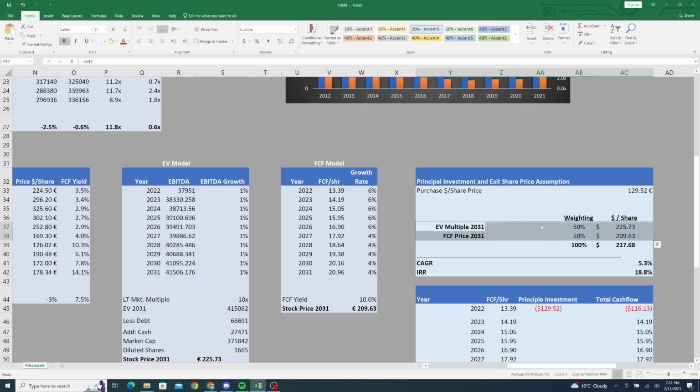So given our two forecasts, and I'm going to cut them down the middle because I'm not sure exactly which one is right. I do think they're relatively similar to each other, but I'm going to cut them down the middle anyway and say that in 10 years time I do expect H&M to be worth 217 kronas a share on the stock market. Now I do like to emphasize that this is the price on the stock market, and this gives me a compounding annual growth rate of 5.3%.